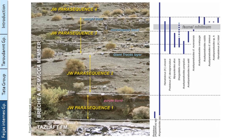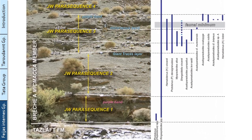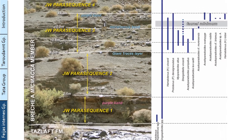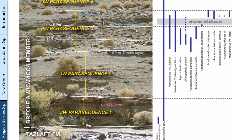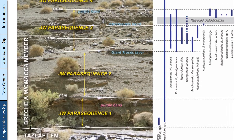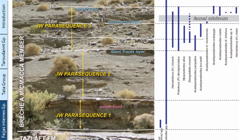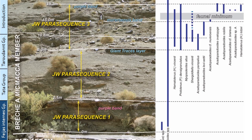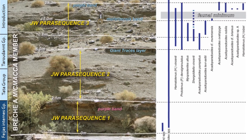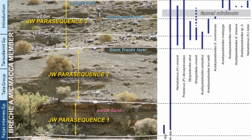I have already talked about the limestone beds as being the result of sedimentary cycles, which are identifiable as parasequences. These slight changes in depositional environment are also reflected by rhythmic changes in the colors of the sandstones or shales between the limestone beds, starting with gray and green strata and turning into red and finally green just below the overlying limestone beds.